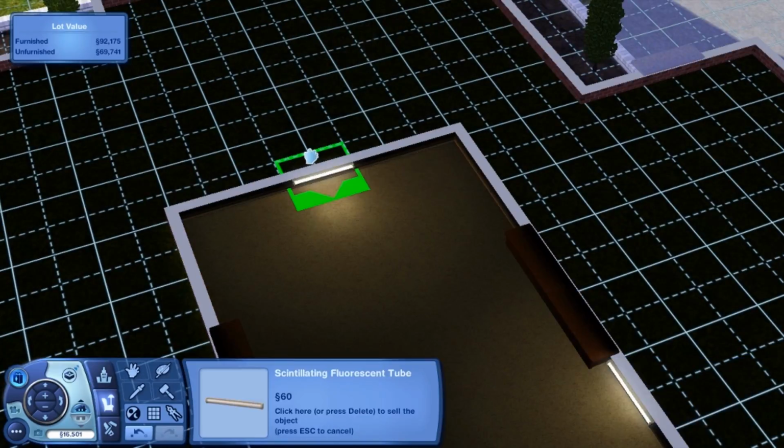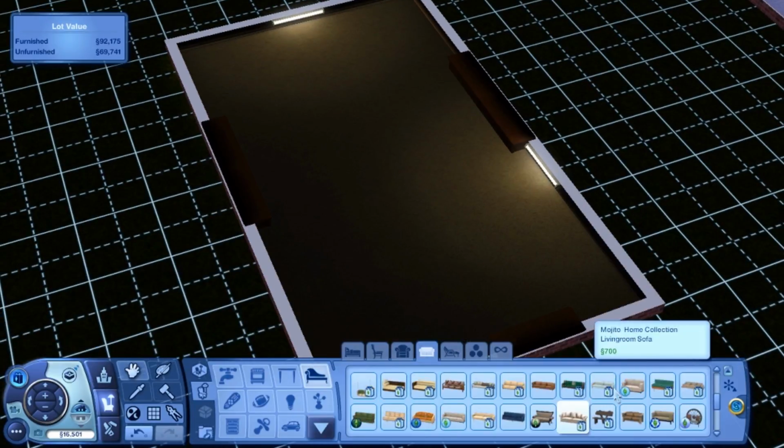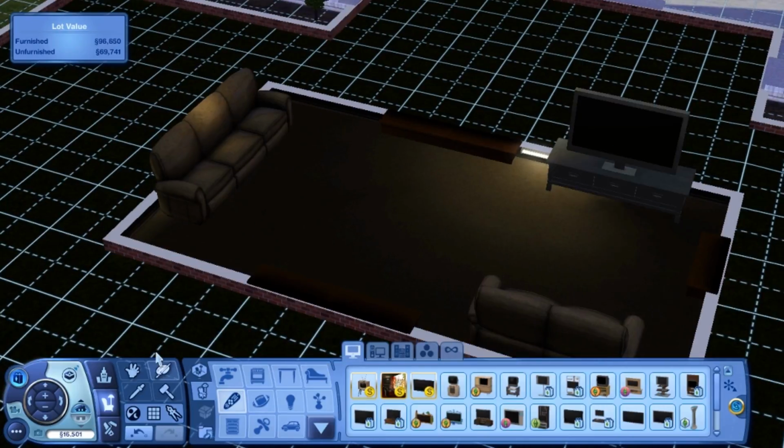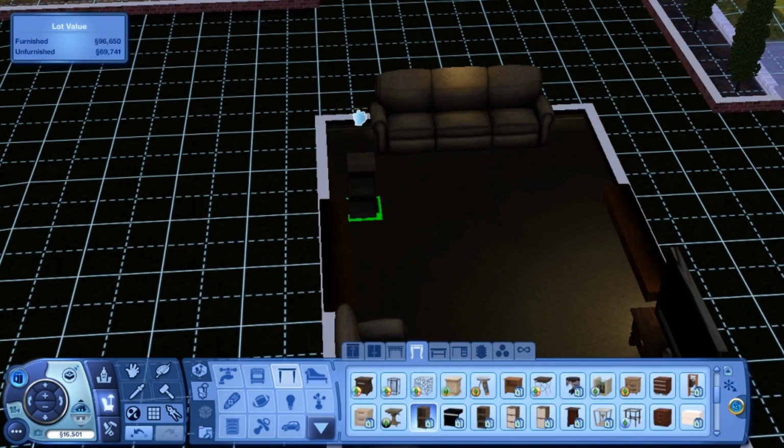I kind of switch between the two, but this house, it wasn't feeling that expensive, so I didn't go with the more expensive set. I went with the cheaper alternative, and you know what? I do like the way that it turned out.